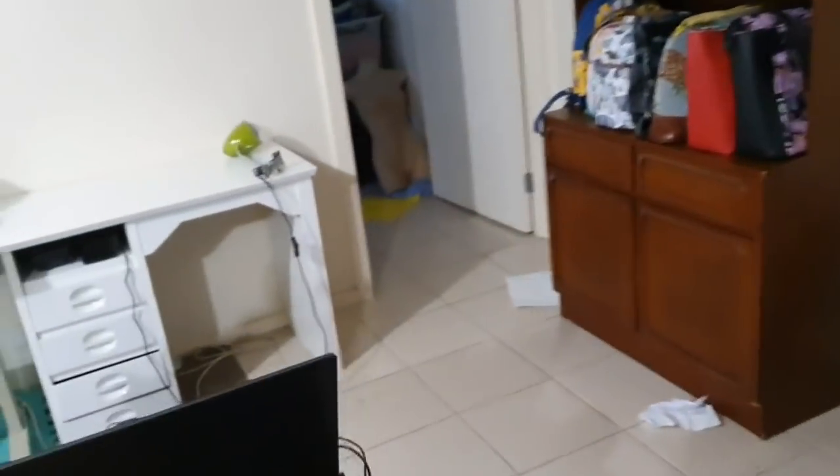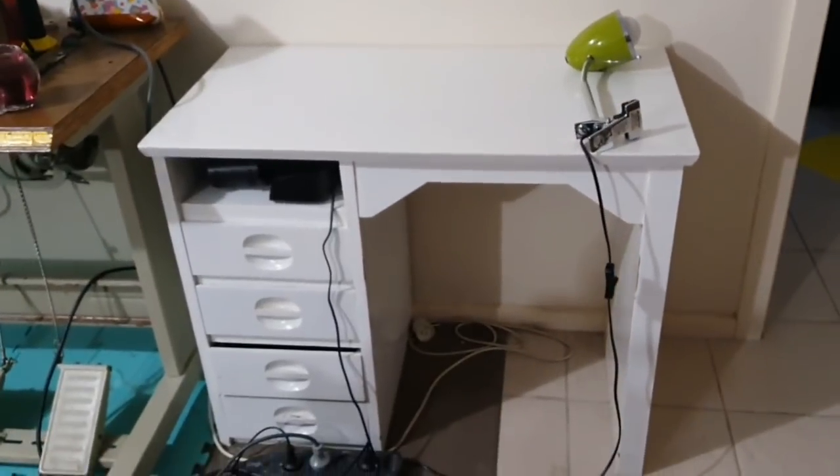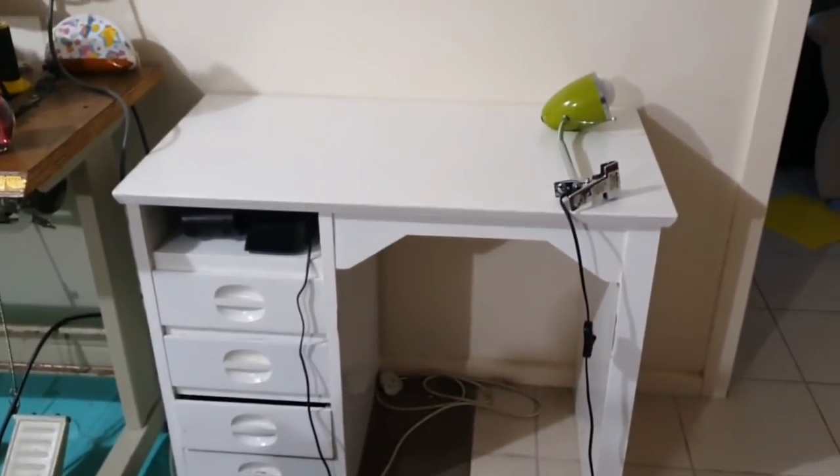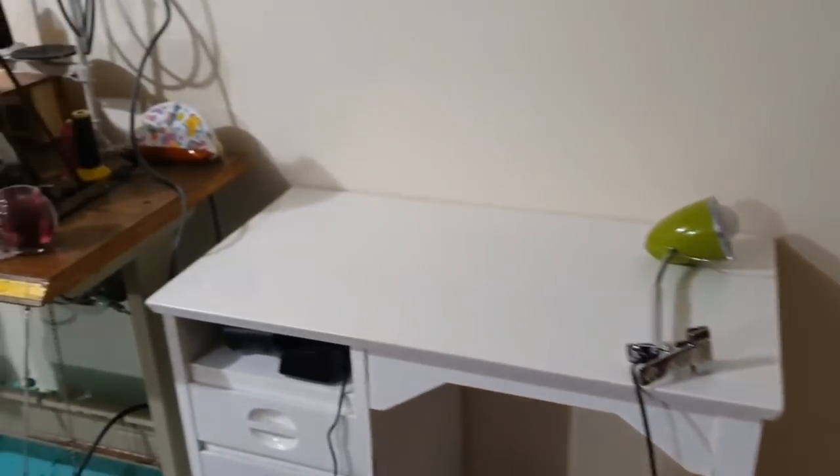So then we can go around to the other side. So that's the desk that I use to take photos of my stock, and also to laminate, and also where people sit if they come for sewing lessons, which is obviously no time soon.